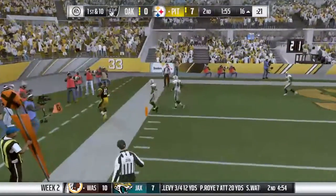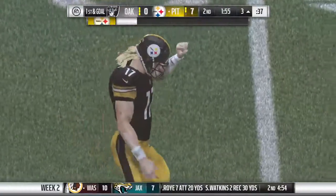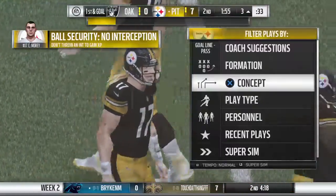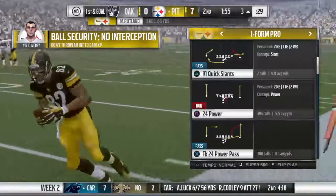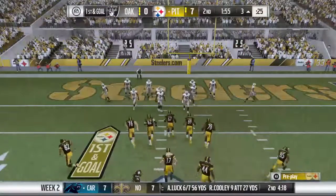That is caught inside the 5. A solid pickup of 13 sets him up first and goal. And partner, a nice little connection there on the corner route. The receiver set it up perfectly, worked his way inside, and then broke it back to the outside for the completion. And here comes play number 6 on this drive.